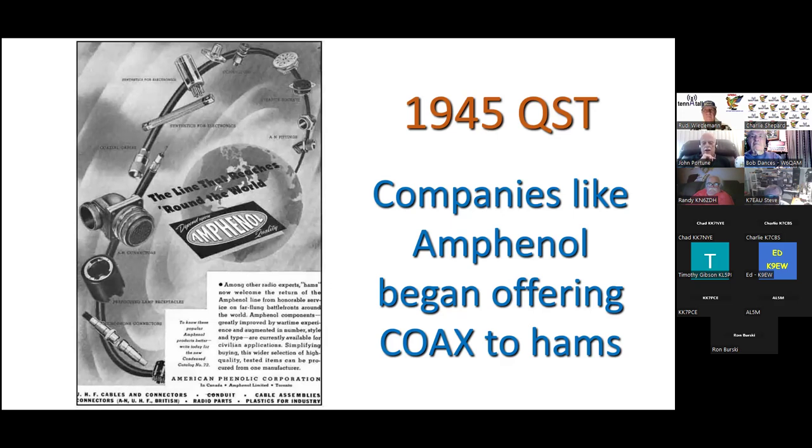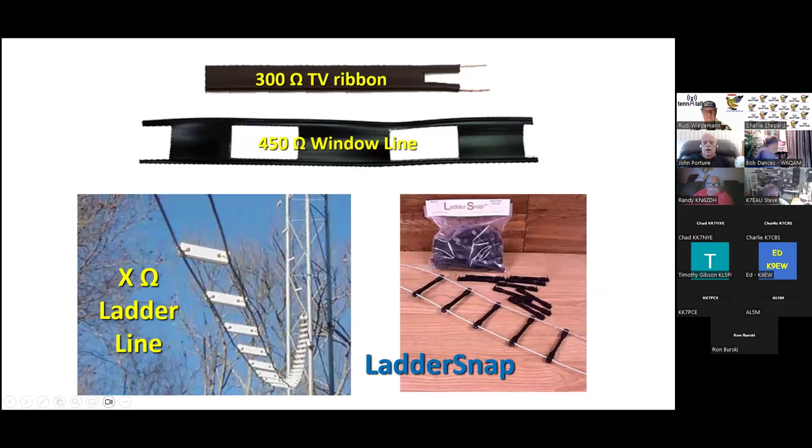Okay, good. So it was basically after the Second World War when coax really hits the ham world. It was pretty much the war that caused it to be used extensively. And of course, today, we still find it in use.